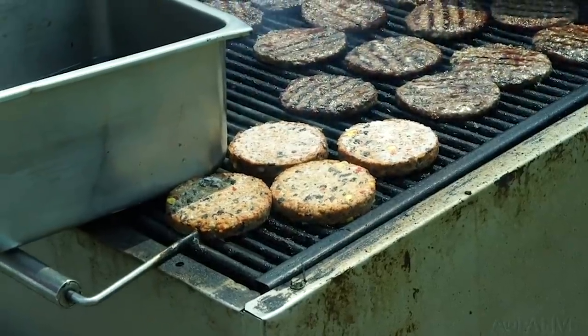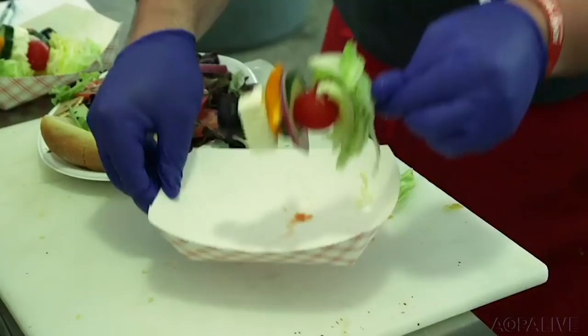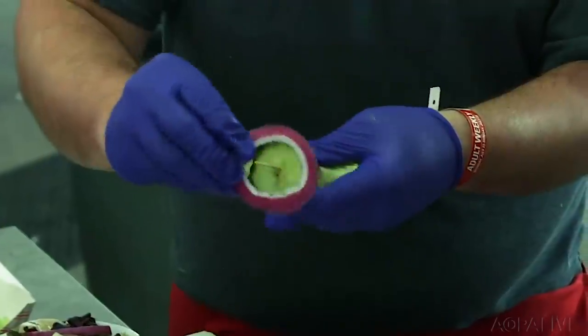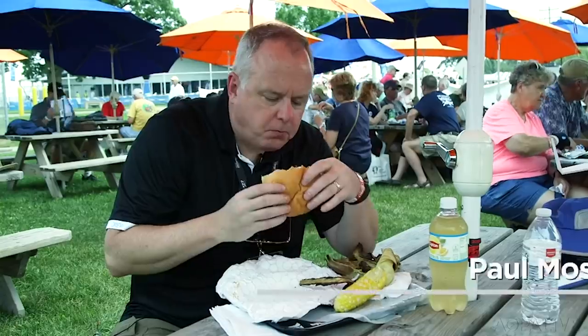We found veggie burgers on the grill and Zach Wendelberger making what else? A Greek salad. Okay, it's on a stick. Starts off with a wedge of iceberg lettuce. You get a whole tomato, purple onion, pepper, big old hunk of feta cheese.